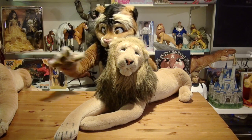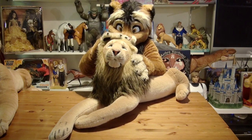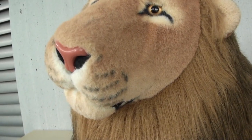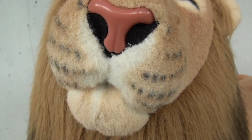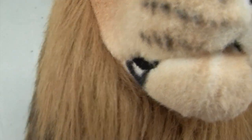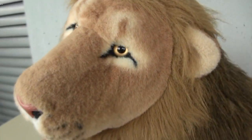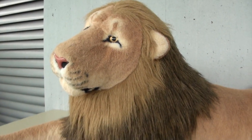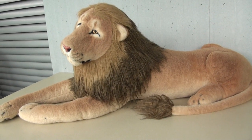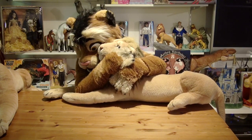And molded heads allow for a much more realistic design. You can see various details. You can see he has a plastic nose. It looks very realistic. And as we go around his muzzle, you can see his whisker spots, his lips. Unfortunately, he did not come with any whiskers, but you can see the whisker spots at least, and that's okay. It makes for a much better experience when you don't have any whiskers in your way when you cuddle with him.